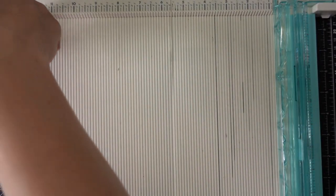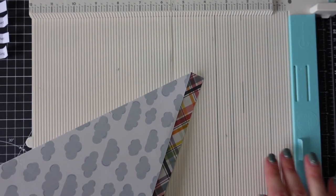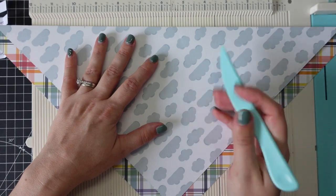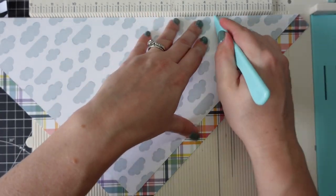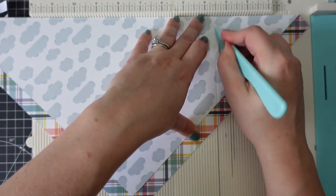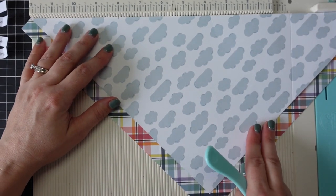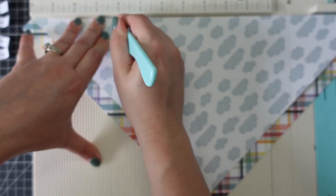I do have the little prompts just there. I'm going to grab this one. So we're going to pop the pencil mark onto the scoreboard. Do a few on that one, and then I'm just going to pop that one there, just so that I'm not pushing the paper all the way through.